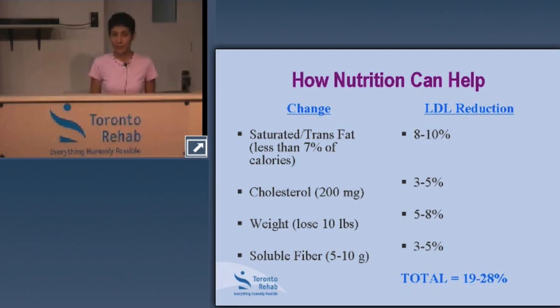Keeping cholesterol intake to less than 200 milligrams for the day brings about a 3 to 5% reduction in LDL. So you can see that focusing on saturated and trans fat has a far greater impact on lowering LDL than cholesterol in food.